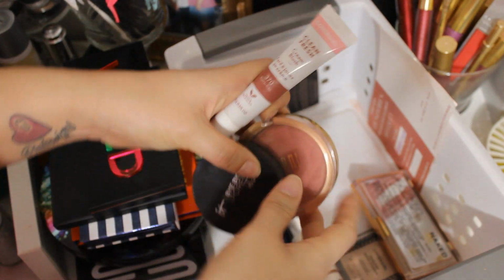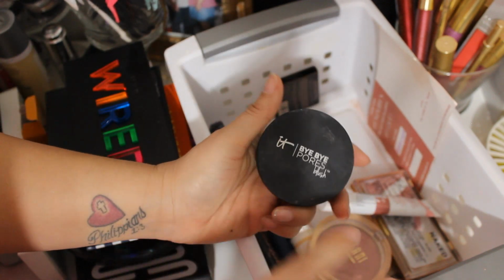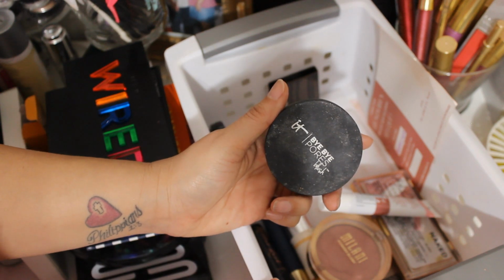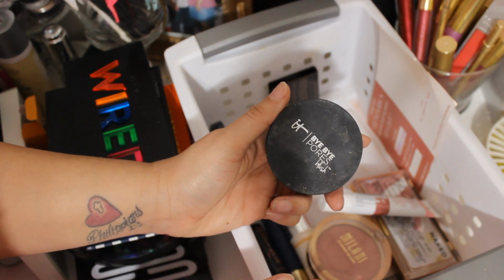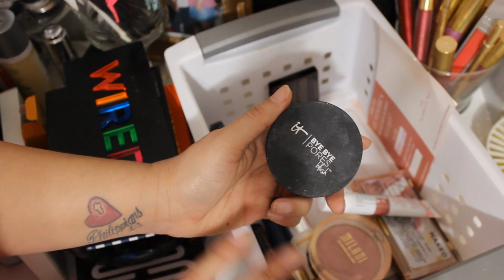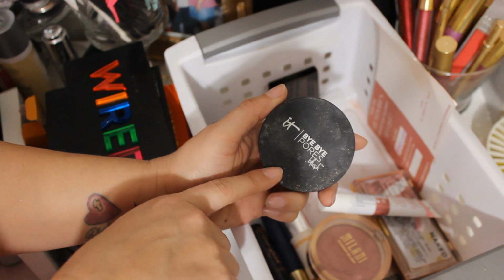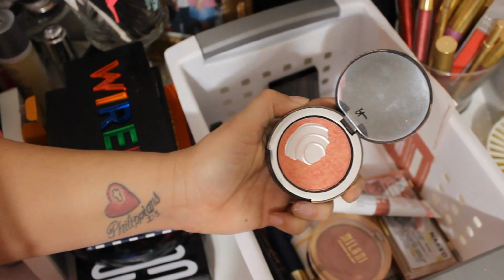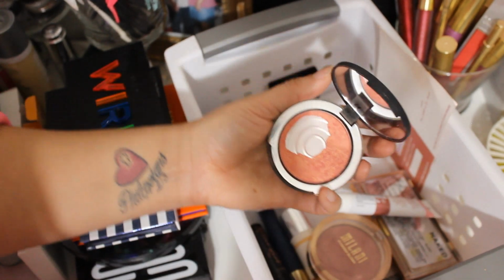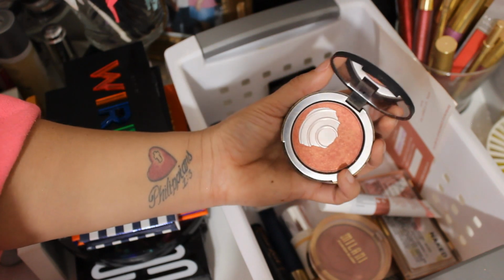Moving on to blushes, I had three blushes in here this month. So this first one is one of my, last month I talked about, it's not an official project pan, but I talked about how I had so many panned products in my basket. It was going to be kind of like my project pan makeup basket, and I'm going to continue with that and keep those products in here. And so this was one of them. This is my IT Cosmetics Bye Bye Pores blush. Made some good progress in that this month. So this will stay in my basket this month as well, and I'm just going to continue using it up until it is gone.